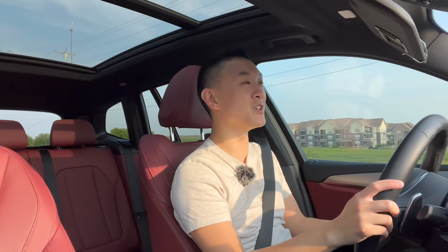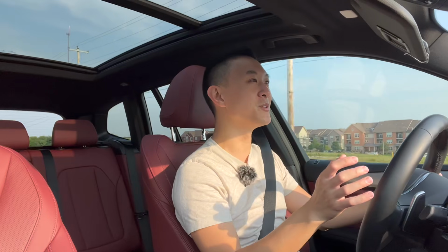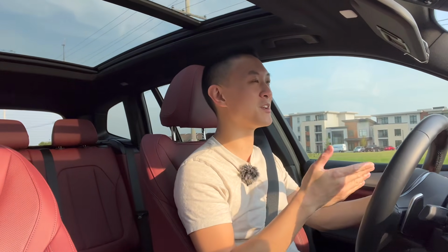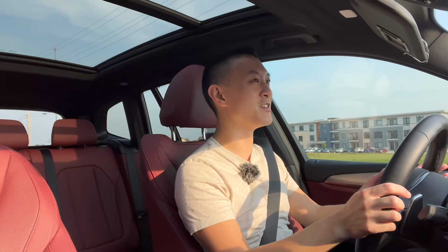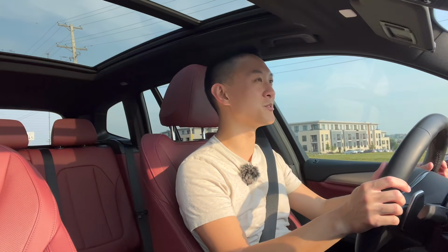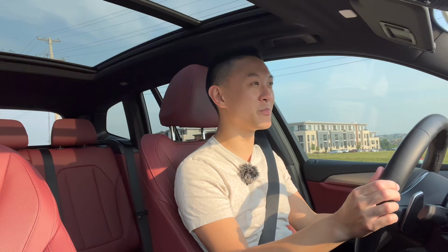When you're in Comfort mode, it doesn't even feel sporty, but then you put it in Sport or Sport Plus and you get that aggressive handling, the steering stiffens up, and it feels much more agile. So this car really is one of those jack-of-all-trades vehicles that if you like the looks of the car, if you want a BMW, you just can't go wrong at this price point.